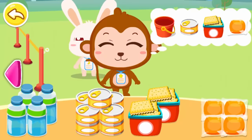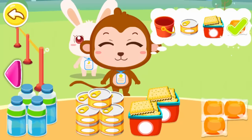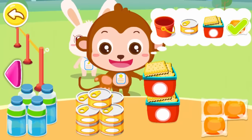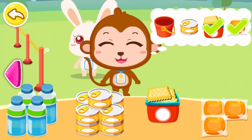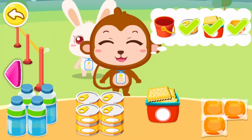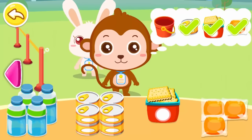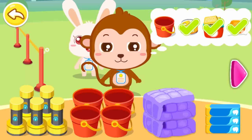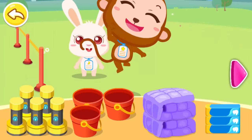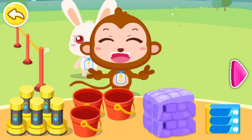I need this stuff. Can you help me find it? Bread. Yay! Yes, exactly. Cookies. Yay! Thanks. Canned food. Yay! Yes, exactly. Water. No, that's not what I need. Water bottle. Yay! Thanks. Wow, I found everything. Thank you.